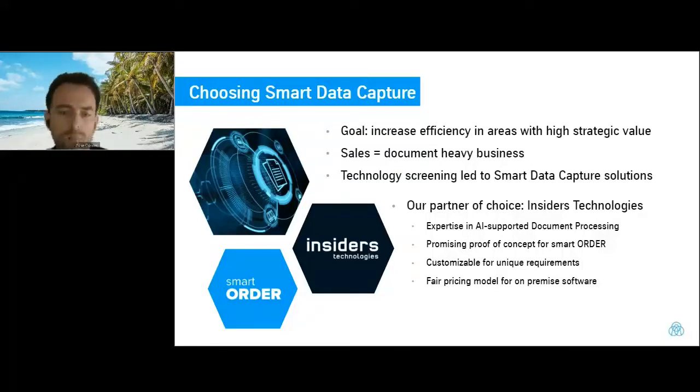And while we performed the more general activity analysis in the beginning, we quickly realized the great potential in the inquiry and order process, because this process was, and it still is, heavily based on emails and documents that are being exchanged between customers and responsible sales representatives. Of course, we have online shops for B2B and B2C customers in place, but still quite a few inquiries and orders are forwarded in written form, meaning emails, with or without attached documents, being sent from one party to the other day after day.